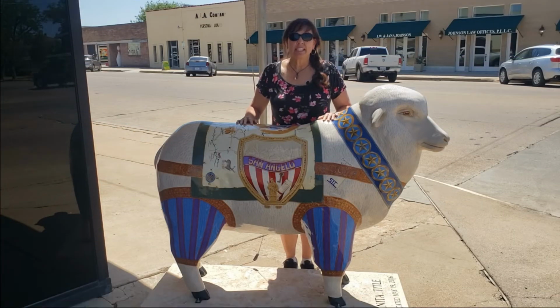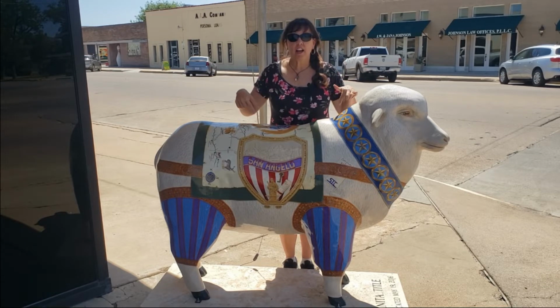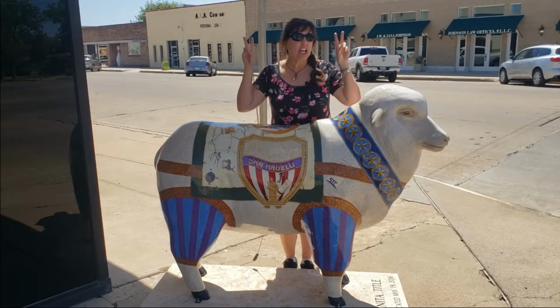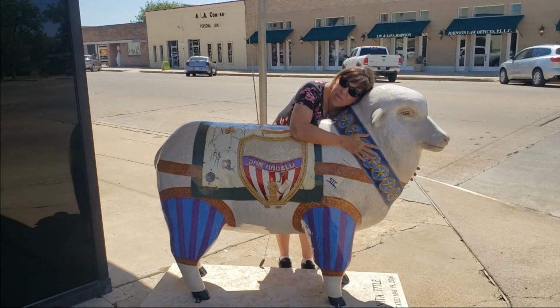San Angelo, Texas used to be known as the wool capital of the world. Now Australia has that title, but you would never know it. There are almost 100 of these sheep around town. They're made of fiberglass and each one is unique. And they're so cute. I just want to take them all home with me.